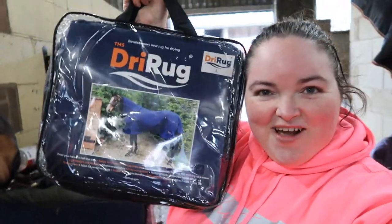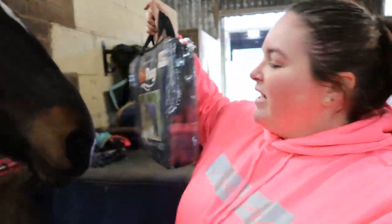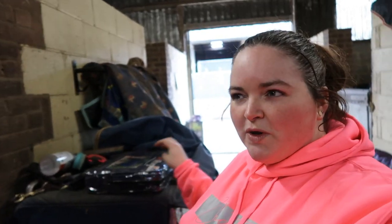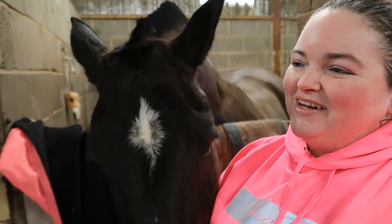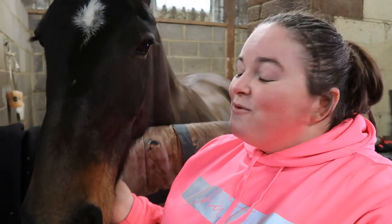We've got a dry rug to try out, which I'm so excited about because I saw these back in 2019 at Hickstead. I went to the dry rug stand and they looked amazing and I really wanted one. And now we've got one.